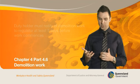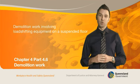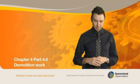So if you're demolishing a structure or part of a structure that is load-bearing, that is at least 6 metres in height, or if you're demolishing using load shifting equipment on a suspended floor, or if you're demolishing using explosives, you need to notify the regulator before that work commences.